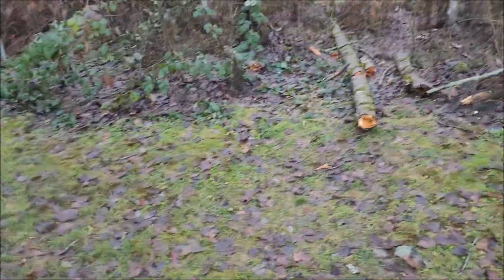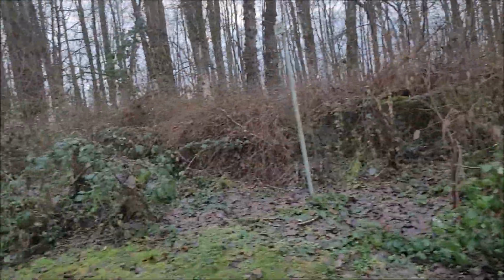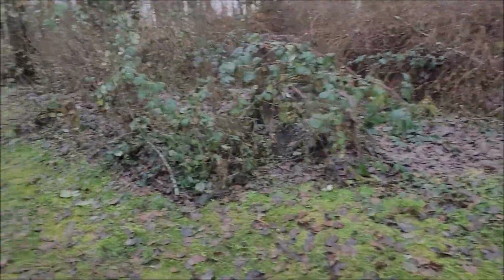I got little beavers. Oh, holy crap. Evidence of beavers. I hope they're not those zombievers. Those things scare the shit out of me. Zombievers? Oh, God. Let me start it.